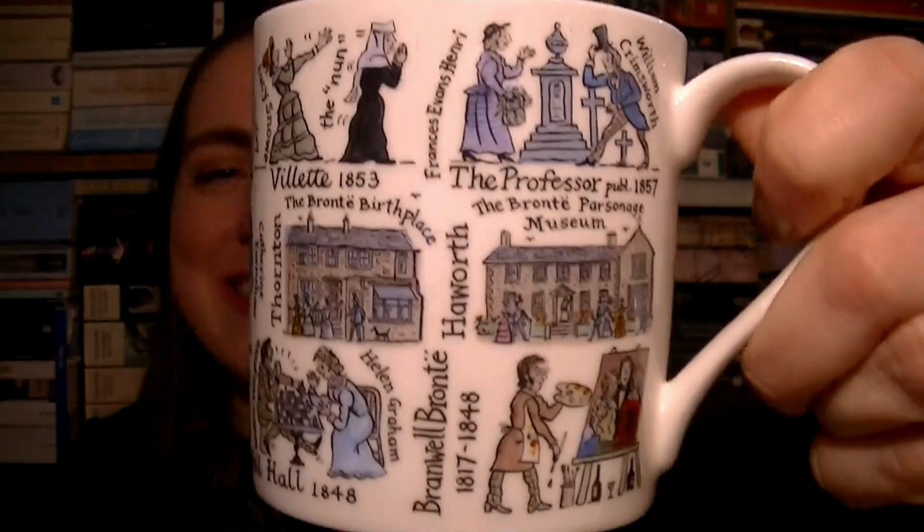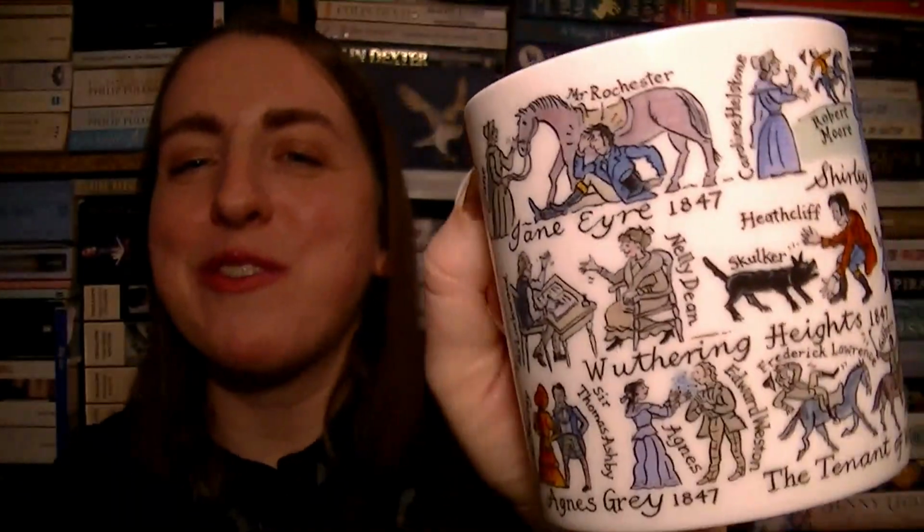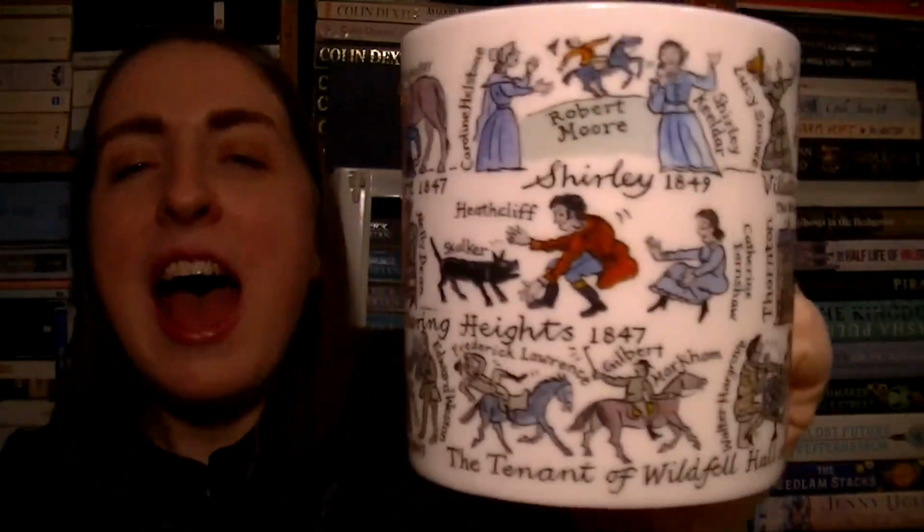I had seen from various people the equivalent of this for Jane Austen and Charles Dickens. But I never knew there was a Bronte one, and I absolutely love this. Look at this beautiful mug. It's the only one of these mugs I have, but I brought this into the office today, and I was drinking out of it. It gave me a lot of joy.